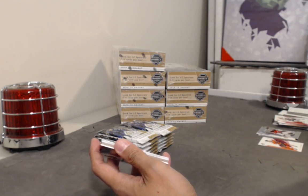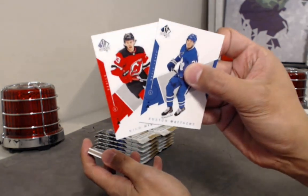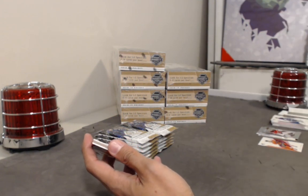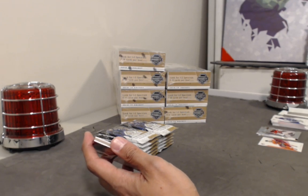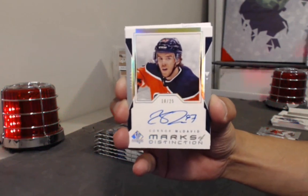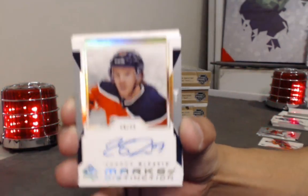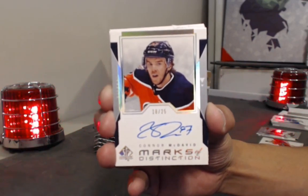We have a massive card. How do I say this? Okay, well, I'm just going to go ahead and say it, I guess. Two base. We have a Marks of Distinction, numbered 18 of 25. Connor McDavid. Connor McDavid, 18 of 25, Marks of Distinction.